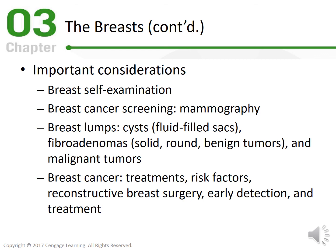Breast cancer screening. Mammograms are a commonly used screening method by doctors. Doctors may also recommend other screening mechanisms for breast cancer.